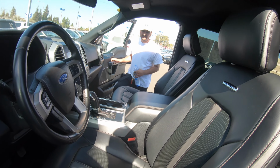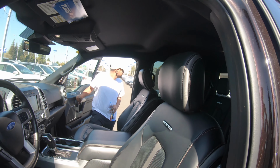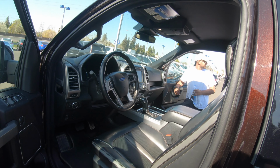Yeah, leather seats, got the contrast stitching. This is it. This is it, boys. New build. We're lifting it, putting on 37s, calling her good.